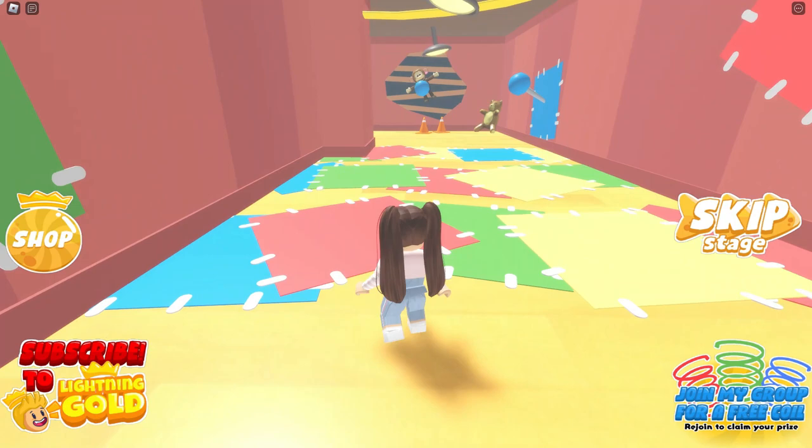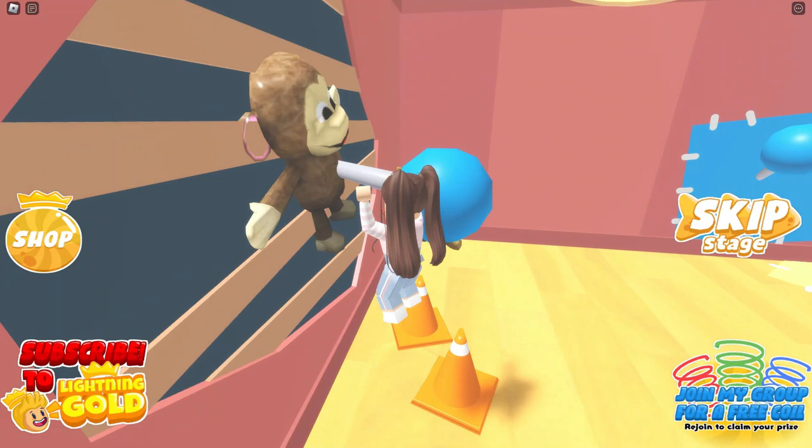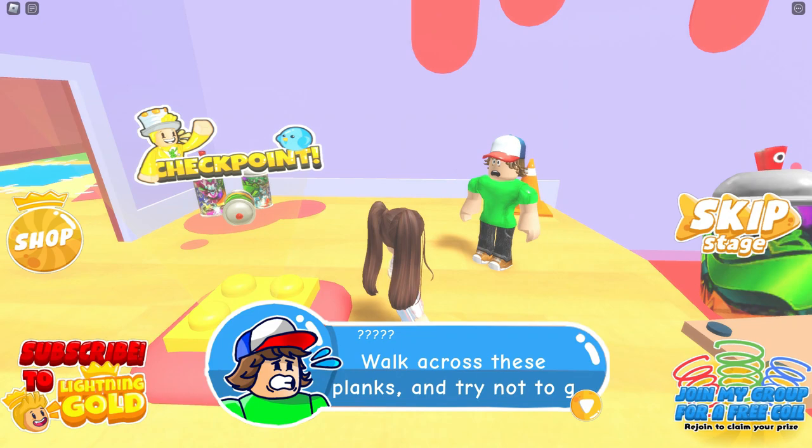How sharp that is. It's like diving into the water. Oh, there's a needle right inside that. Bear or bunny or whatever. A monkey. Walk across these planks. Try not to get toxic paint all over yourself. Oh, that's toxic paint.